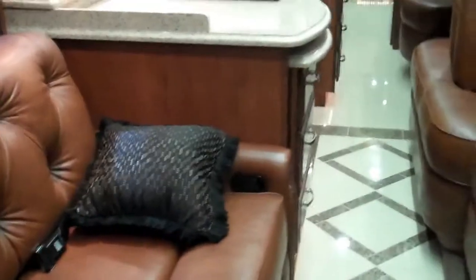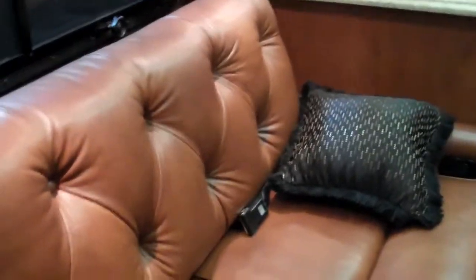You gotta love it. So anyway, what we got here is actually a hide-a-bed right here from Villa. This is all Villa furniture. It's 100% real leather, really thick, high-grade leather. So it was not cheap, but it's real nice leather.